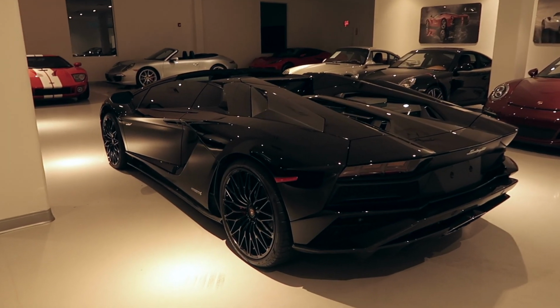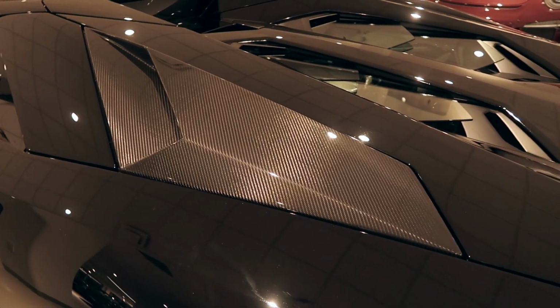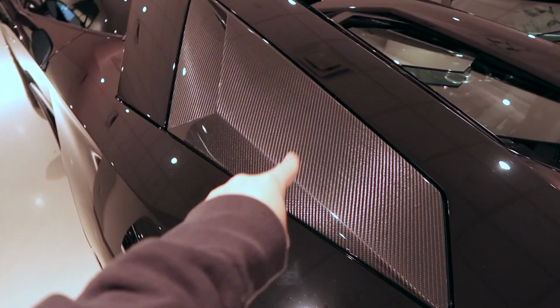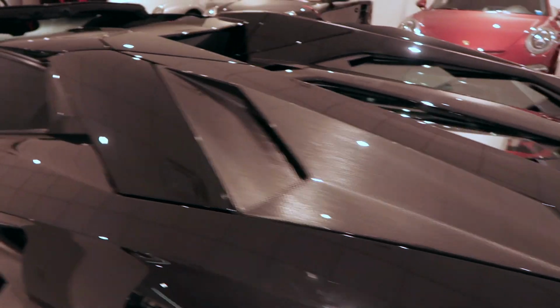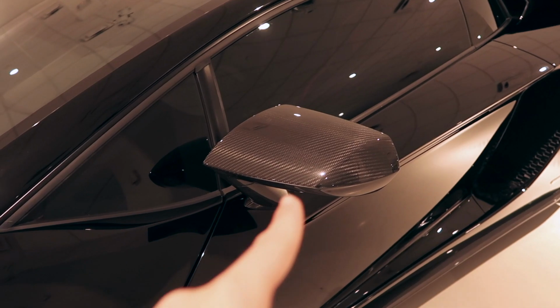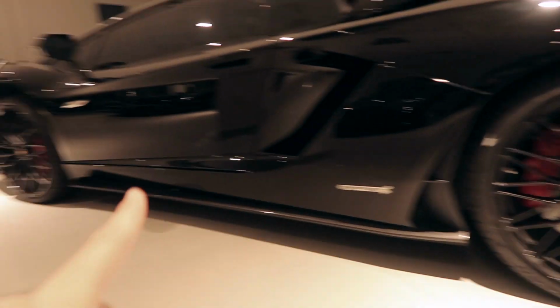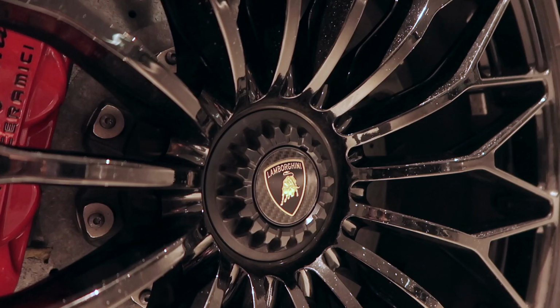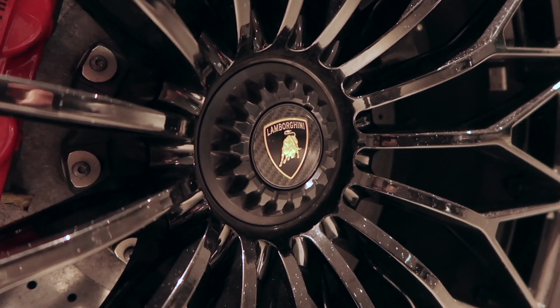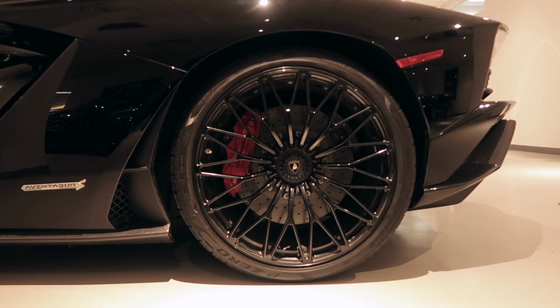This one actually has a bunch of exposed carbon fiber options that cost upwards of $10,000. So as you can see here, for the rear air intake, you've got carbon fiber, as well as for the side skirts, the mirrors, this piece here, and the front splitter. This specific Aventador has the Dianthus wheels, which are 21 inches in the rear, 20 inches in the front. These are center lock wheels, and they even have carbon fiber center caps. This Aventador also has carbon ceramic brakes.